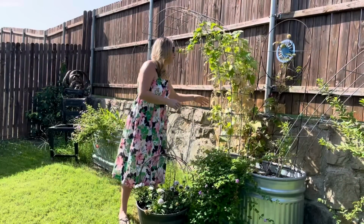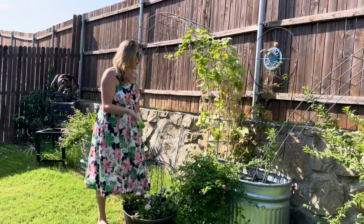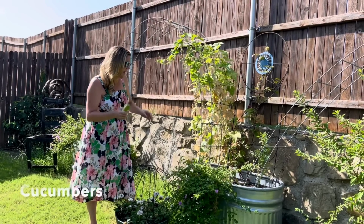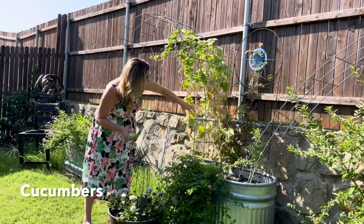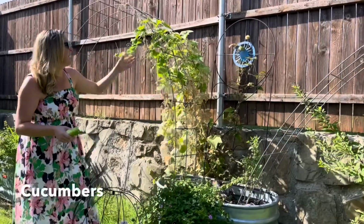Okay, Jeff and I are wrapping this up. We're tired. So these are my cucumber vines over here. They're not doing so great. They don't do good at this time of the year anyway. This is a Straight 8. And you can see a lot of the vines are dying back. I really just need to pull and cut back a lot of the dying ones.